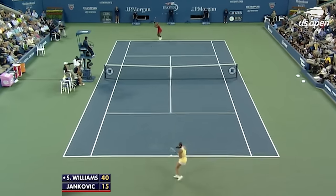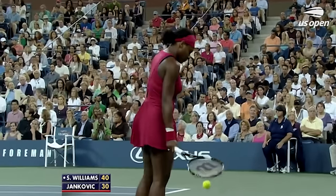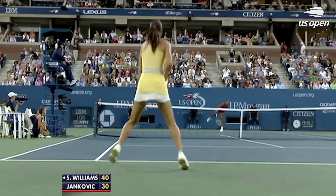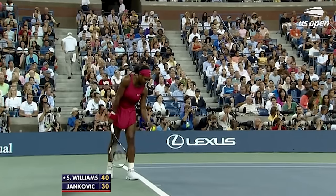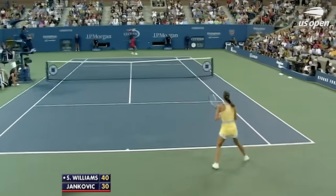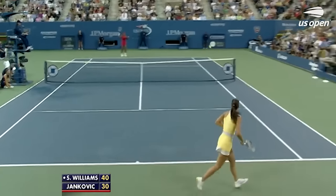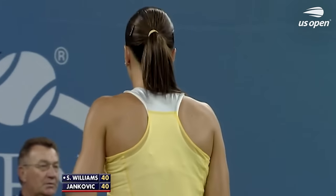Game point, opening game. That court goes out. Good work by Jankovic. Sustained rally, and it's Williams who blinks, missing the forehand. Deuce.